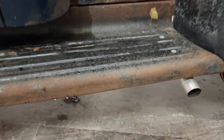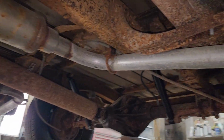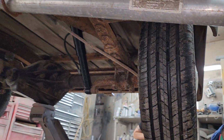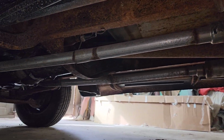But even that wood under there still looks solid. If you want to take a quick, better look, I can see it pretty good, eh? You can just tell by the thickness of the frame and stuff, you know, how good it looks.